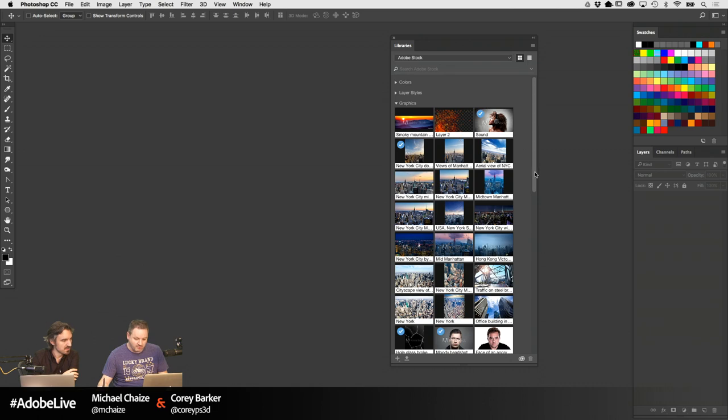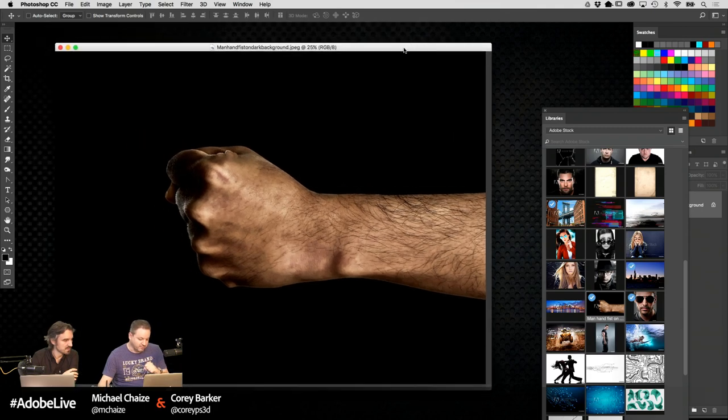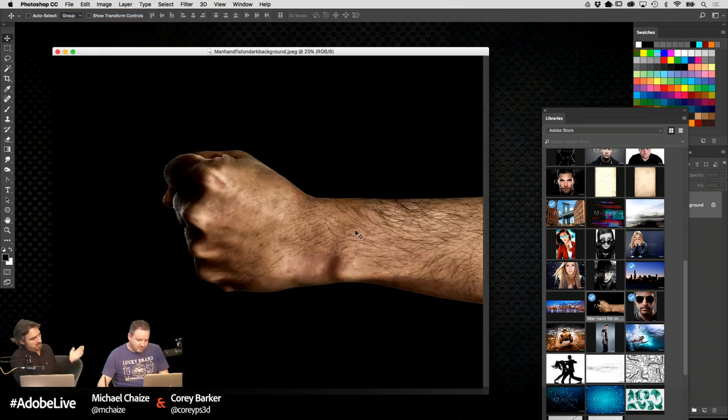So I'm going to start with my libraries here. I've got a stock image, it's Adobe Stock, of this hand, just a simple hand that's going down. And I want to add the claws in a very realistic way to create this kind of movie poster effect. I'm going to bring in the 3D Pixel Squid claws and then blend them into the hand here. So it's going to be really cool.